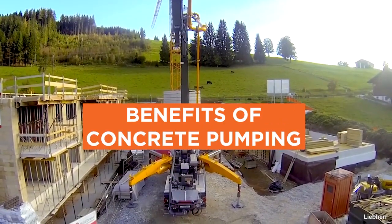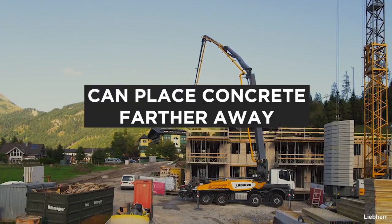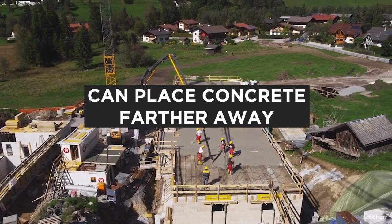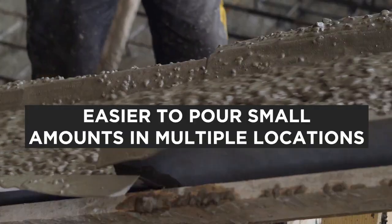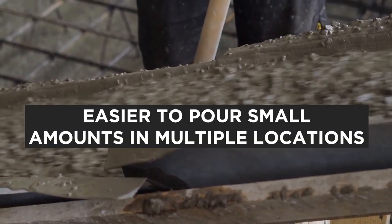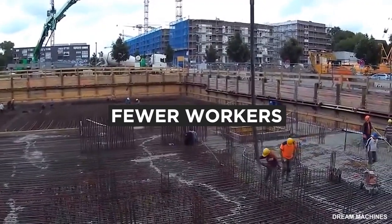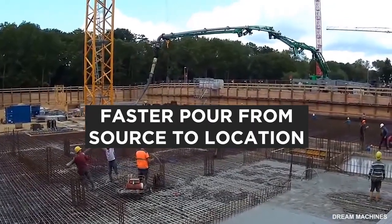Benefits of concrete pumping. There's many benefits to using concrete pumping, including you can place the concrete farther away and at greater heights. You can place the concrete even in bad weather. It's easier to pour smaller amounts in multiple locations that some job sites may require. It takes fewer workers to pour in place. The concrete moves faster from the source to the pouring location.